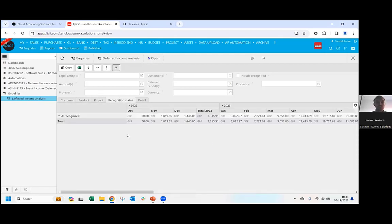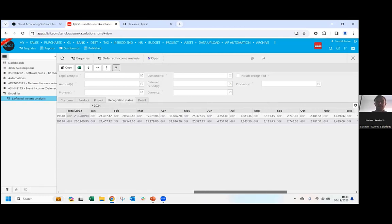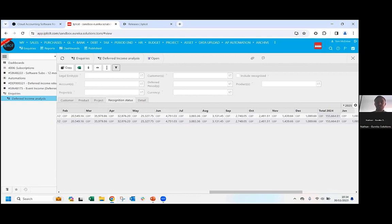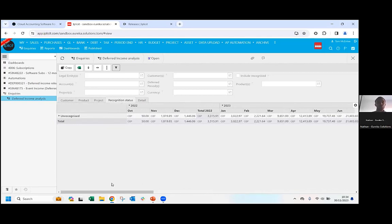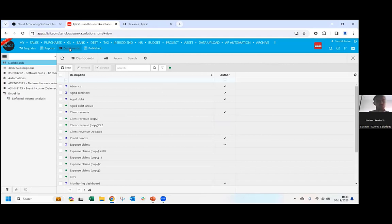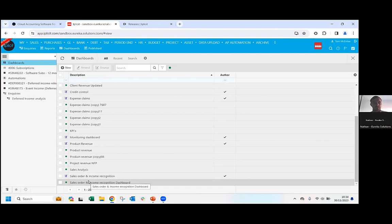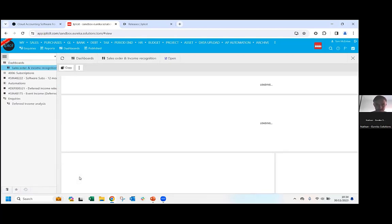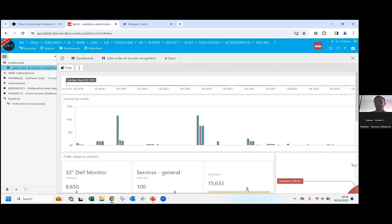So what has been unrecognised so far, so we can have a look at all the different information that we've got there through all the different years, all the different periods that you've been posting to. So that's another way that we can show this information, not just within the line level, but also feeds through to our inquiries. And the same can be said for our dashboards as well, where we can have a look at some of our sales order dashboards. So for example, I might want to run the sales order and income recognition. And we can see that information that we had from within an actual dashboard layout.